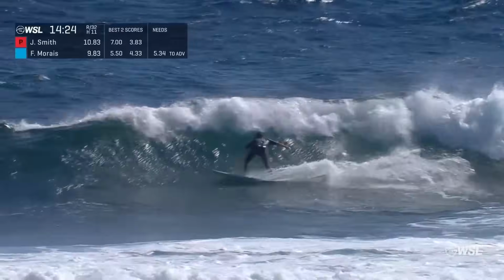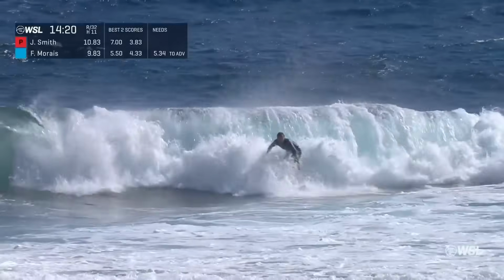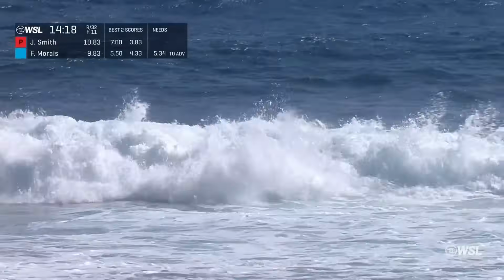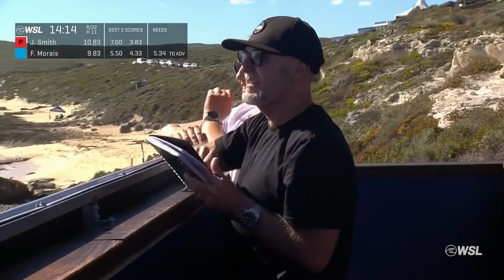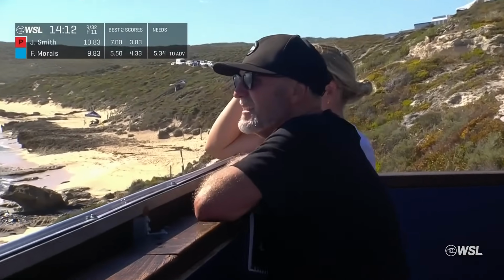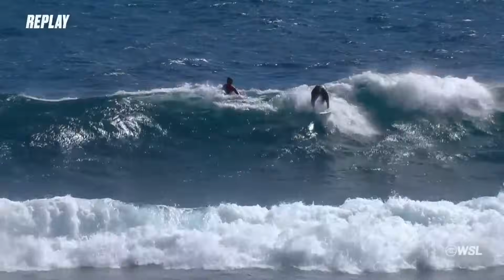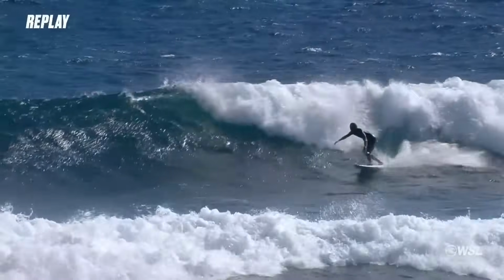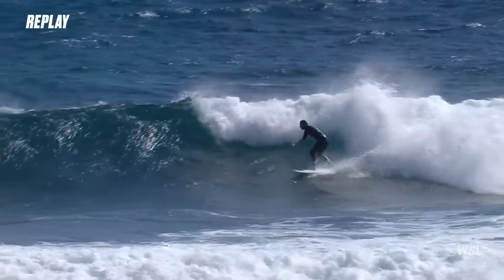Great opening turn here. Taps into the pocket on that second move, kicks the fins on the final section after a 5.34. The dog's off the leash. The tail's wagging. He's happy after that wave. Getting his straps and like finding some clean water. Yeah. And two big frame surfers, very similar.